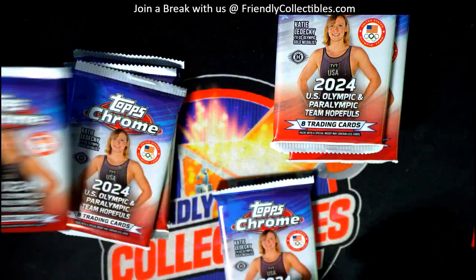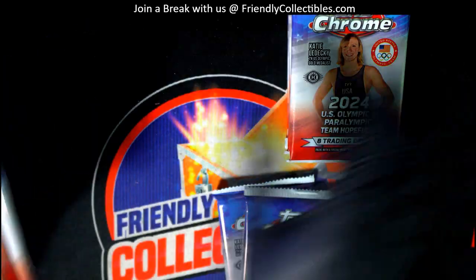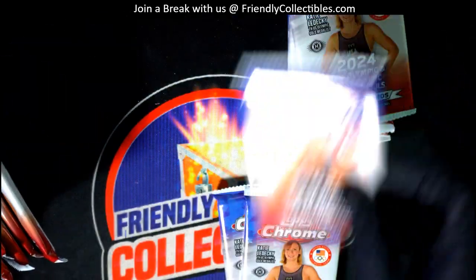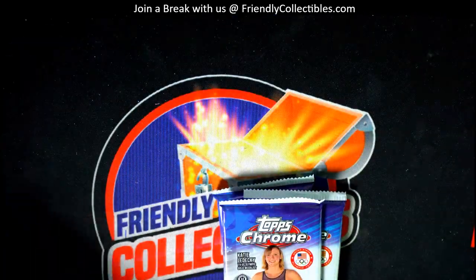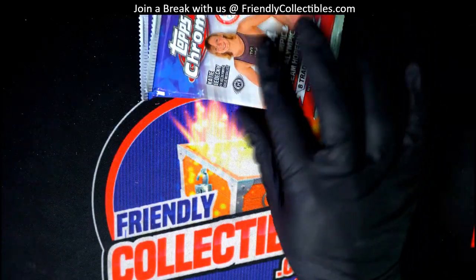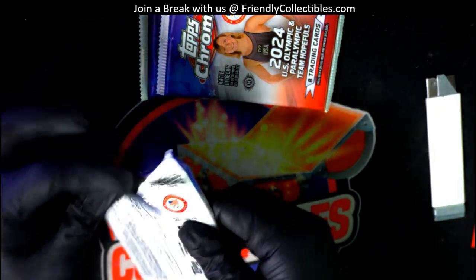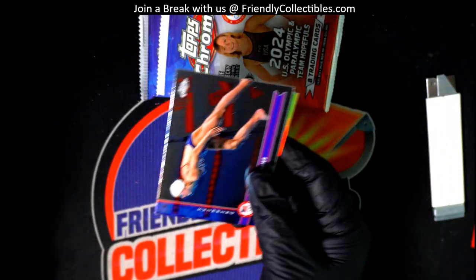1, 3, and 9. Yes. Come on, treasure. There's two hits out of these packs sitting in here somewhere.